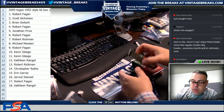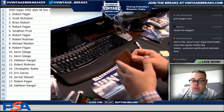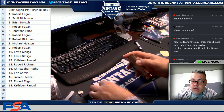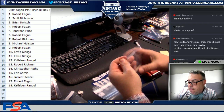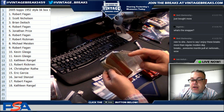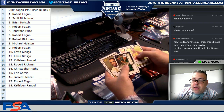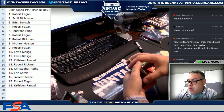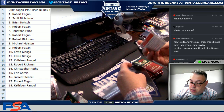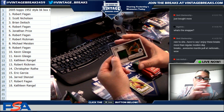Here's spot 11. Kevin Velasco. Okay, so 11. Here's spot number, or pack number 12, or spot 12. Looks like a relic. Alan Henderson. Okay. There's 3 relics a box. We got 2 so far.